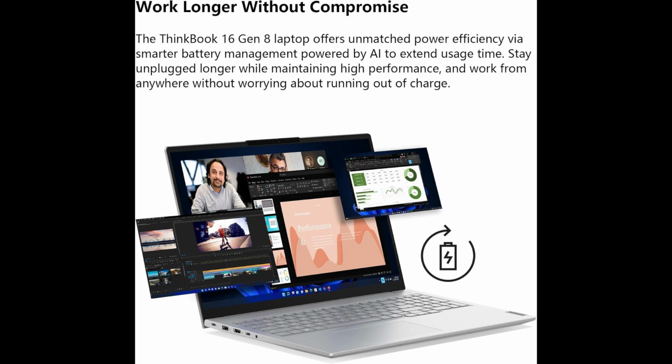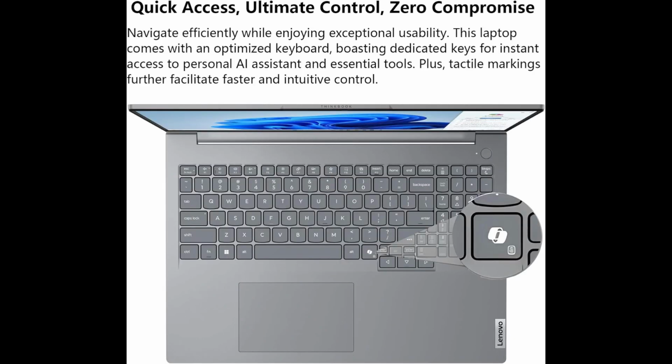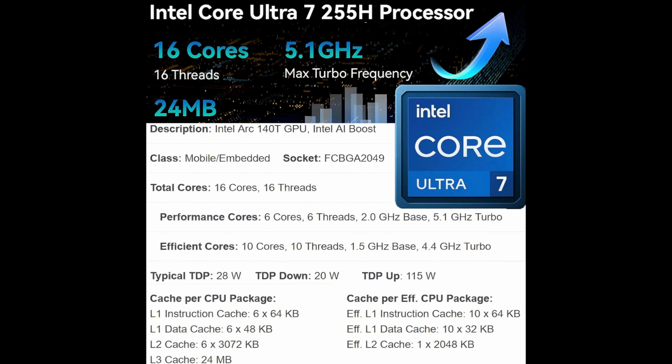Under the surface, this machine is powered by the Intel Core Ultra 7 255H, and this is where things start to feel modern. This is not just a traditional CPU upgrade cycle. It is part of Intel's newer AI-focused architecture, which blends performance cores with efficiency cores and dedicated AI acceleration. In real day-to-day use, that translates into fast responsiveness across the board. Apps open quickly, switching between workloads feels instant, and even heavier multitasking scenarios like dozens of browser tabs, office apps, and background tools running together stay surprisingly stable.